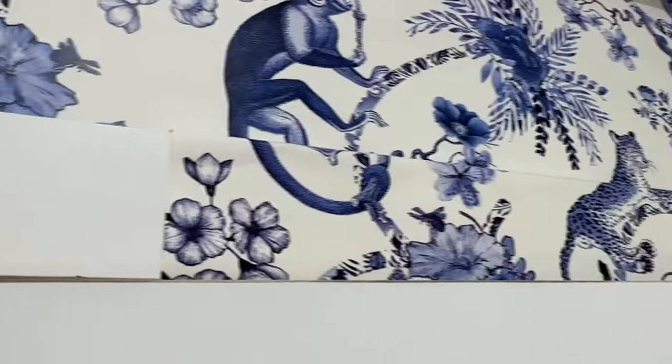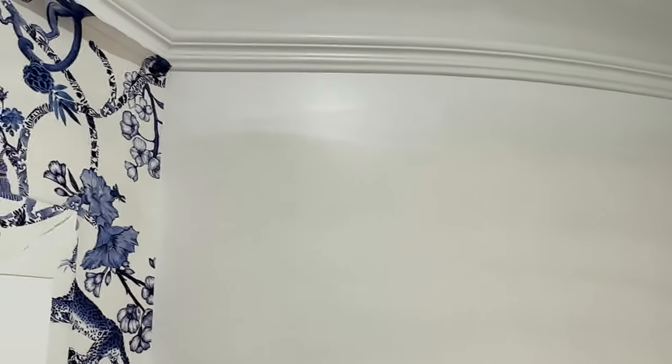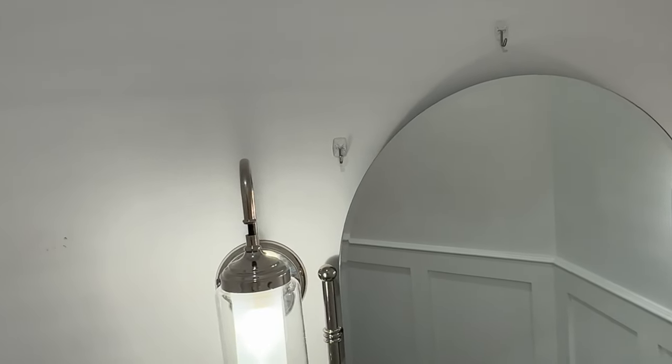Okay, well, I'm going to let this one sit a little bit longer before I trim it up, and then hopefully this wall here should be fairly easy because there's no cutting for me to do. I'll at least get one strip in, and then over here I'll get another strip in before I get around the mirror, and then that's going to take me a little bit of time.